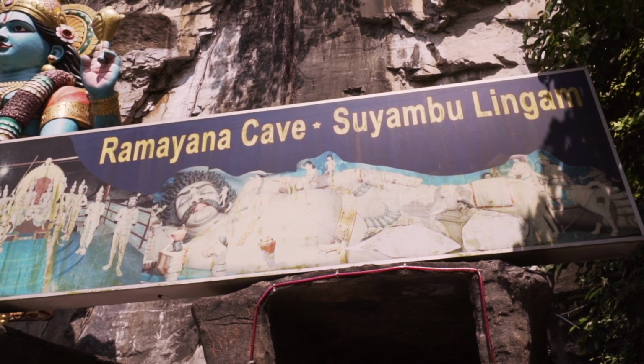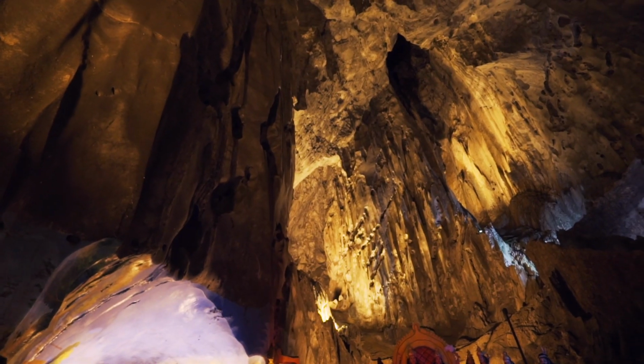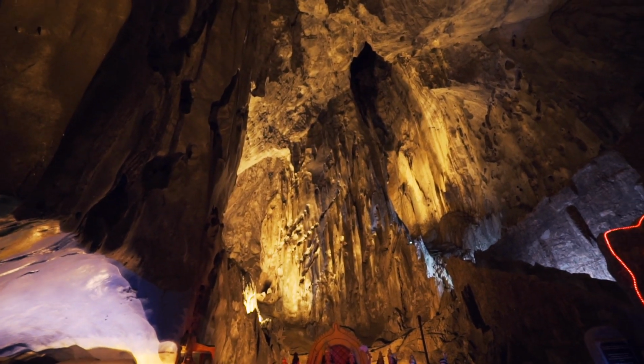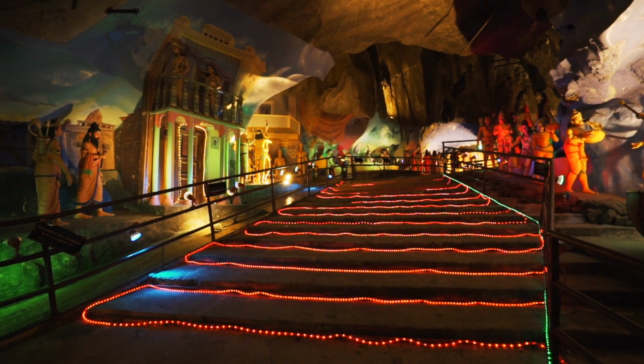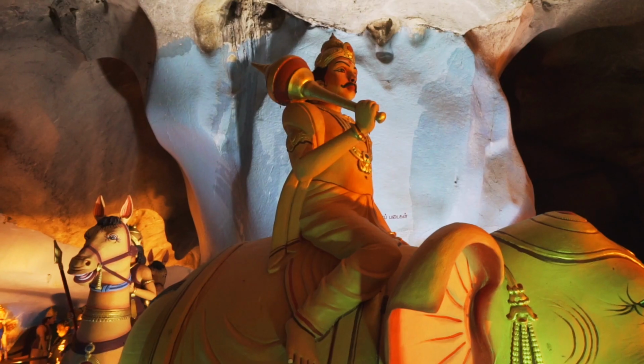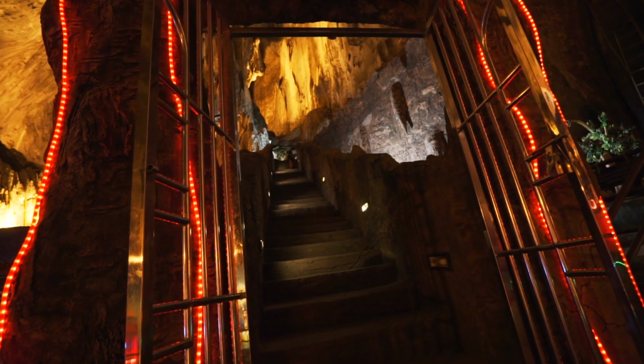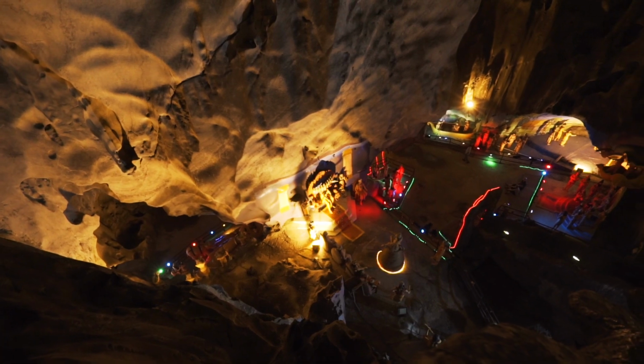Right near the exit of the train station, you'll find Ramayana Cave, which is also free to enter. It's smaller and a lot quieter than the Cathedral Cave, and it's also much more elaborately decorated. The statues tell the story of King Rama, and it all culminates in a tall stone staircase giving you a view down on the temple below.